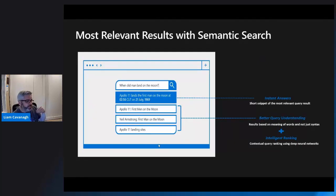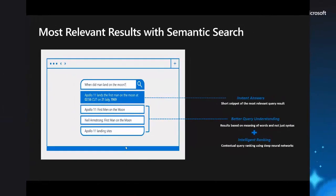First of all, we have this idea of instant answers. Within your content, there might be an answer to a question somebody is trying to ask. So rather than showing them a bunch of documents or rows that come back, why not try to extract out an answer and just present that to them at the top? You can take that query understanding I was mentioning before and start saying, oh, when did man land on the moon? Well, Apollo 11 was the first one, that is most relevant. So we can actually rank that based on what's most interesting.